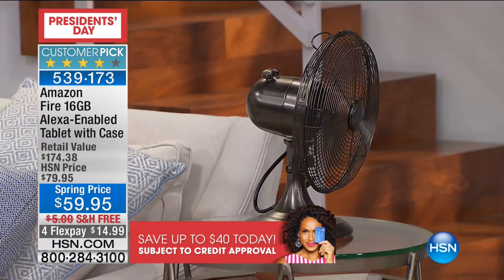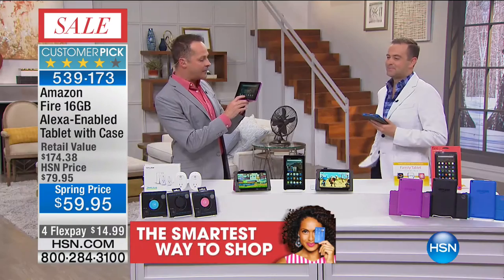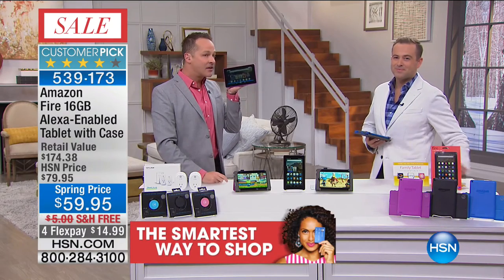There they went. So, okay, that kind of thing. You've never seen that before on any other tablet. It's the only tablet in the world that does it. It has Alexa technology that allows you to control things in your house, that allows you to do things like, let's see, set an alarm.